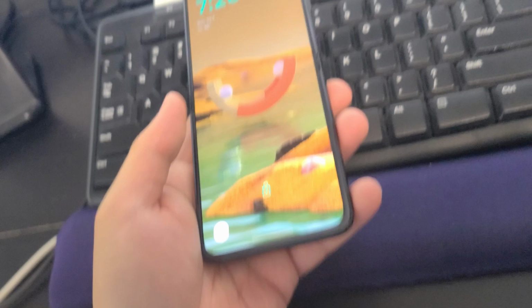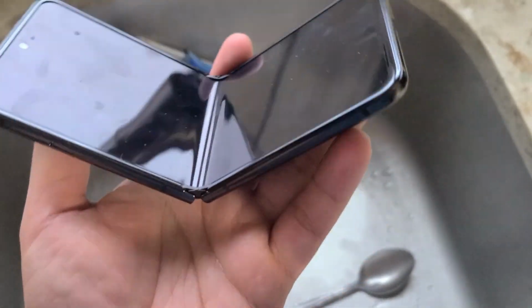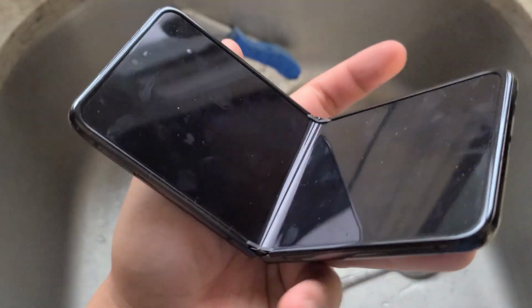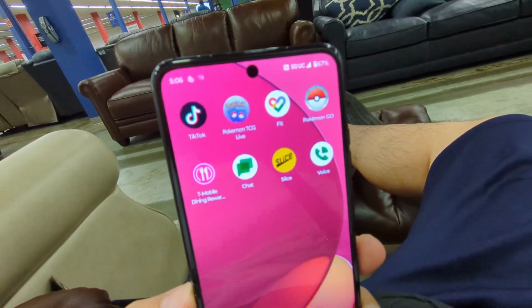The inner display is large and vibrant. Yes, the crease is still there. It doesn't really bother me though. But then again, occasionally when I open my phone, it does feel like the middle part is kind of bulging out towards me. And sometimes it may feel like it is not completely open flat.